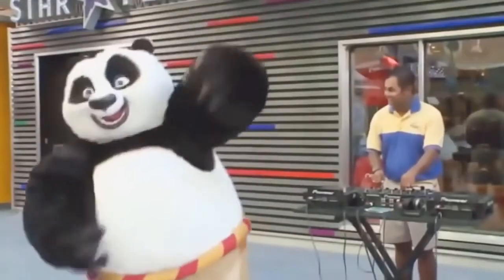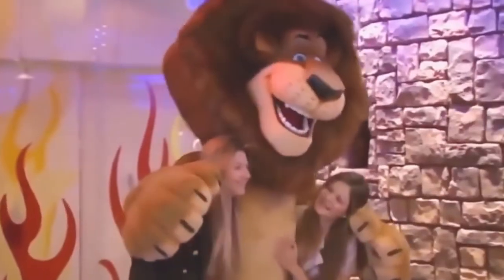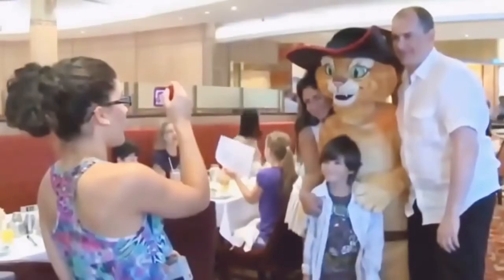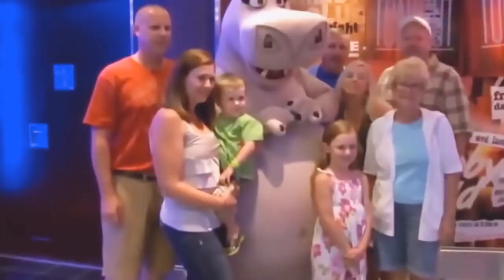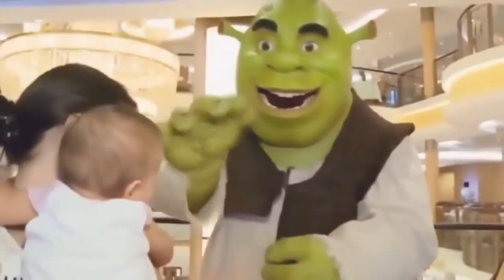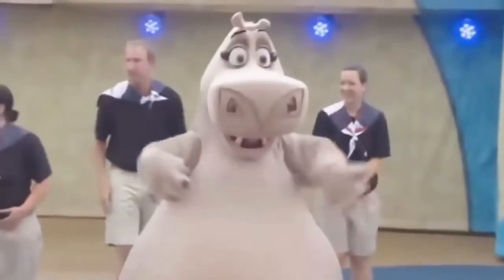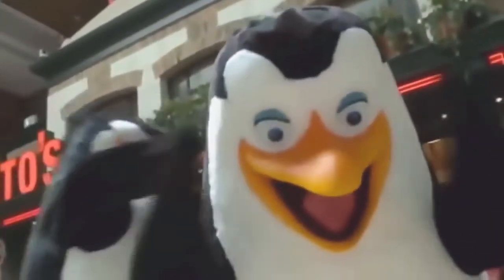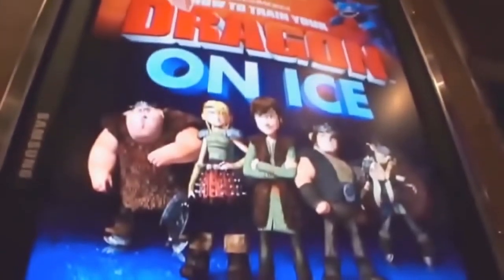So for us to be able to integrate our characters and our stories and our storytelling throughout that experience, we think is just going to be a lot of fun and a unique experience for the guests on the ship. Don't be surprised if you see Shrek, Fiona, and Puss in Boots, or Alex, Marty, Gloria, and the Penguins of Madagascar, Po of Kung Fu Panda, and your favorite characters from How to Train Your Dragon.